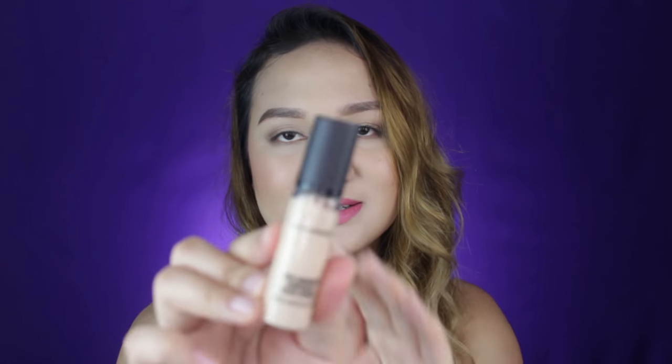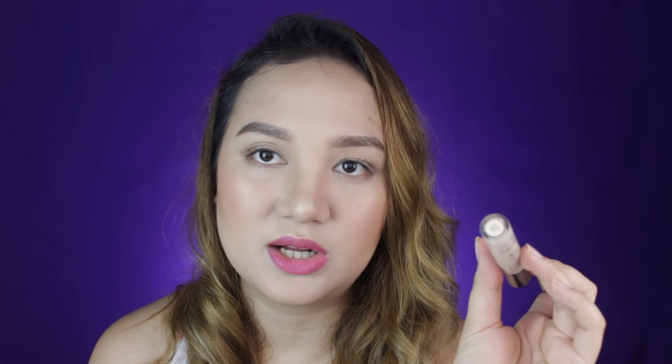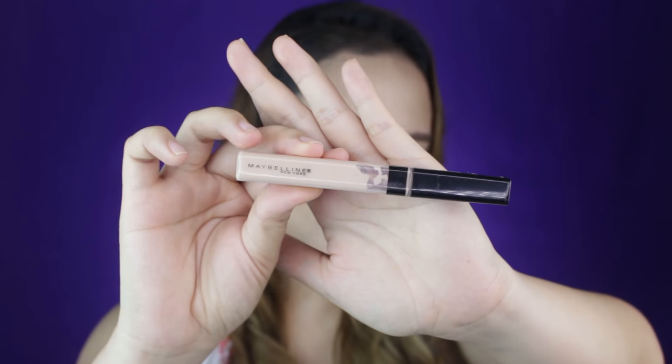So back to the concealer, my ever favorite concealer is from MAC. This one, the Pro Longwear Concealer. I got the shade NC15 kasi para mas lighter for under eye. Urban Decay Naked Skin, I got the shade Fair Neutral. NARS, I got the shade Vanilla. From the drugstore, I got the Maybelline Fit Me Concealer. And then I got two from a Korean brand, Witch Pouch Selfie Perfect Concealer.